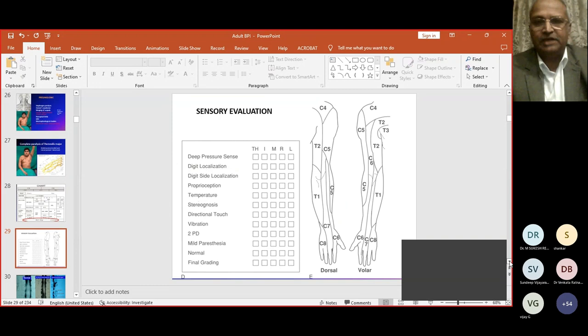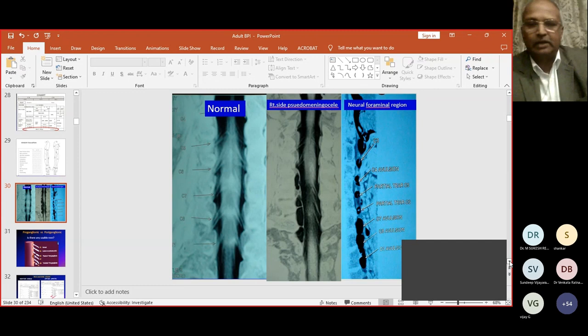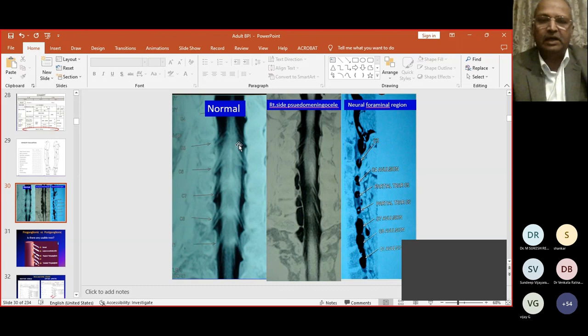Once you finish the clinical examination, you try to look for the MRI. And this is a normal MRI. You see the spinal cord and all the rootlets coming like this. You must sit with the radiologist and ask for a section like this. Once or twice, if you sit with them and ask them for various sections, then they will probably be able to give good MRI pictures.